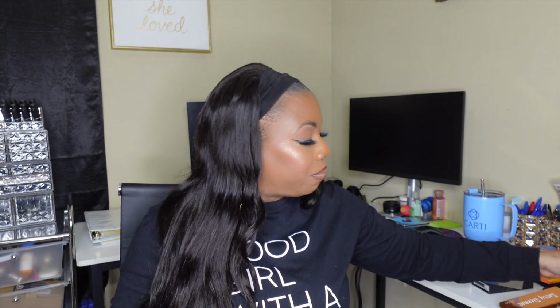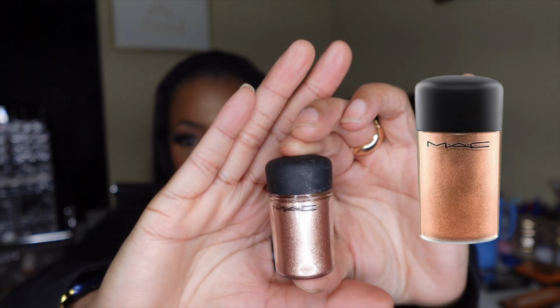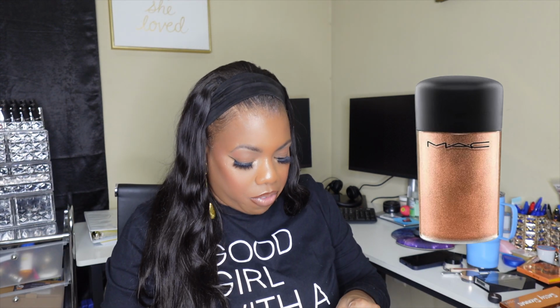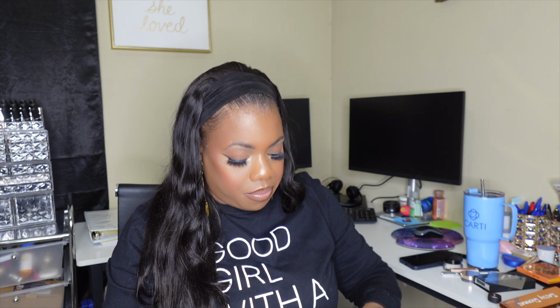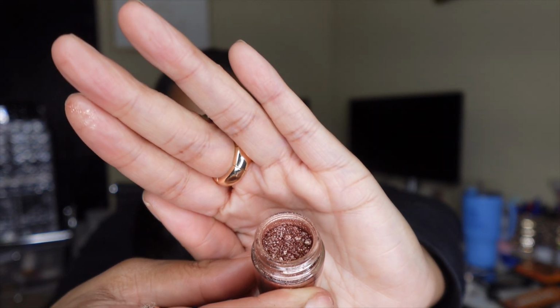Oh, I forgot to show y'all one thing that I like to use on my eyes. I'm sorry. I have this MAC pigment in the color Tan right here. I did feature this one in the haul as well. Let me see if I can show you the color. If not, I will show y'all a video on the side. Hold on, let me take this thing off. Okay, so here's the color right here. I hope y'all are able to see that.